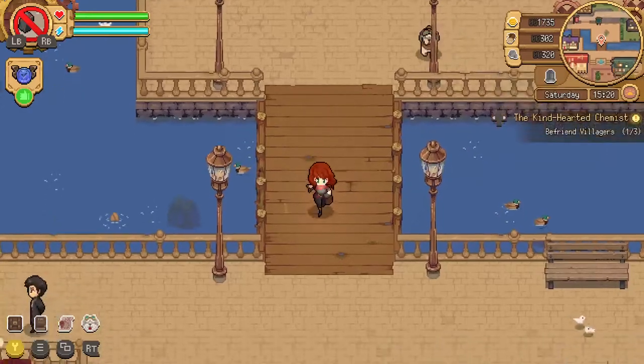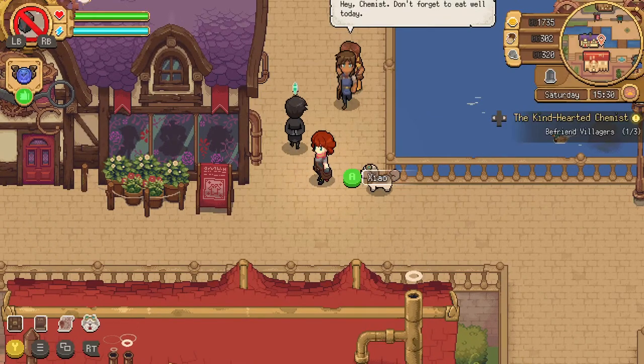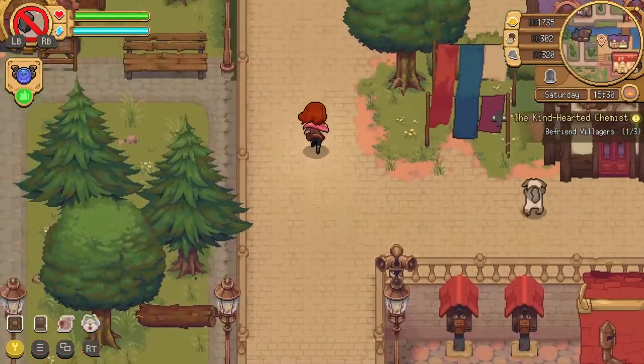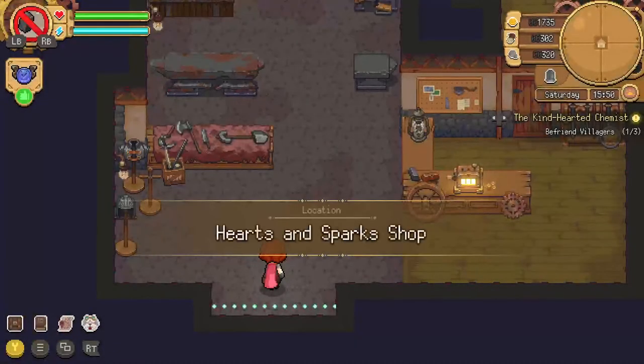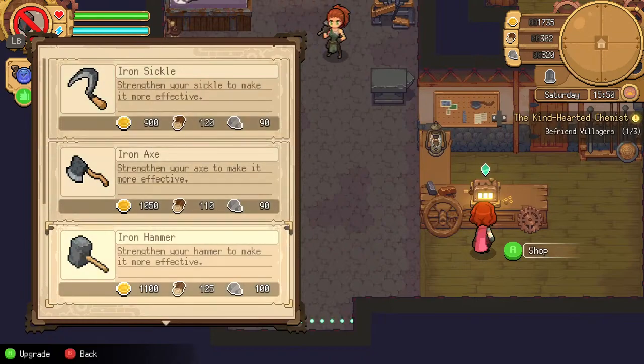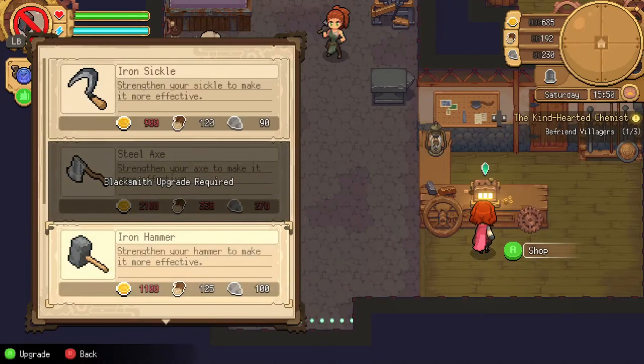I want to go to Opal Hearts, although it's getting late. Shop's still open, good. Oh good, we can do this. Let's do... Oh, the hammer or the axe first. Let's do the axe. Okay, we can do the hammer, we just need a little bit more money.